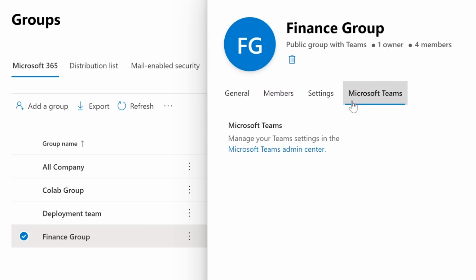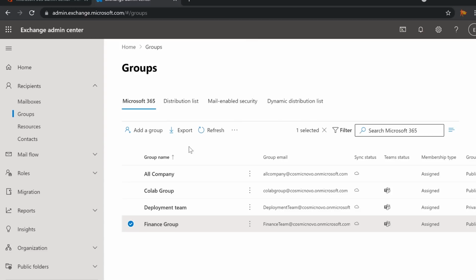You see, it has Microsoft Teams. They're all part of Teams when you create an Office 365 group in Exchange. It creates all of that. So let's double check that.